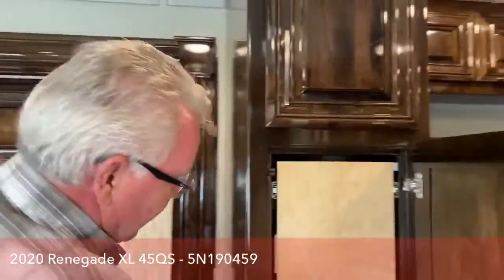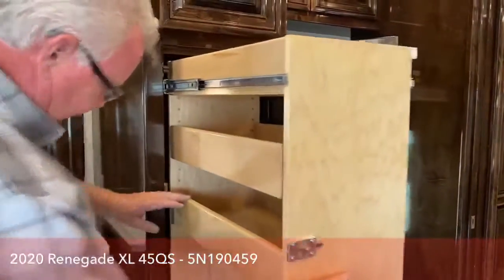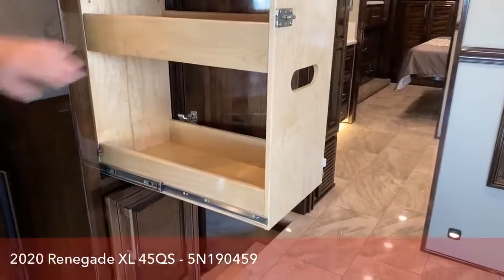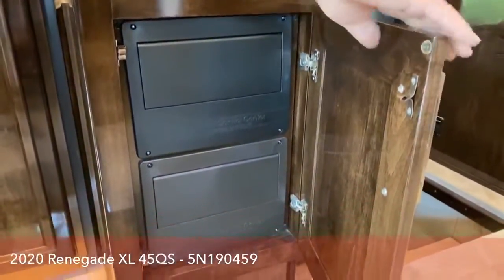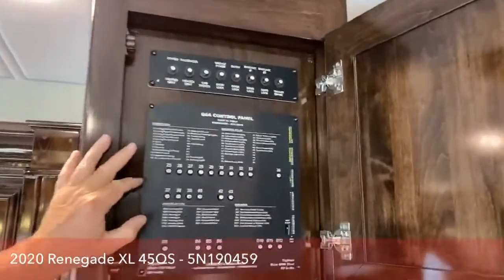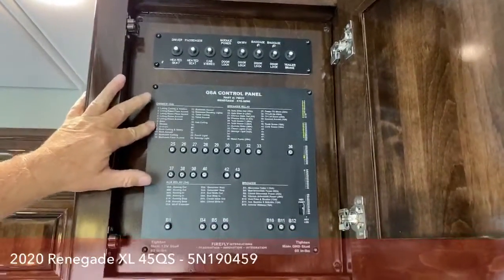You have a large pull-out pantry here. And then down here is actually your fuses and breakers. And then again, these are your resettable fuse panel, and everything is labeled. You can see what they are.